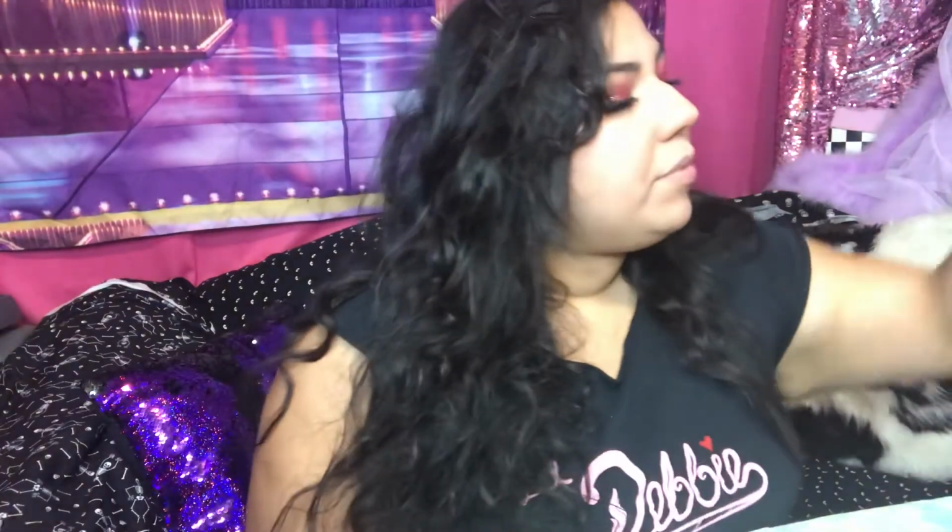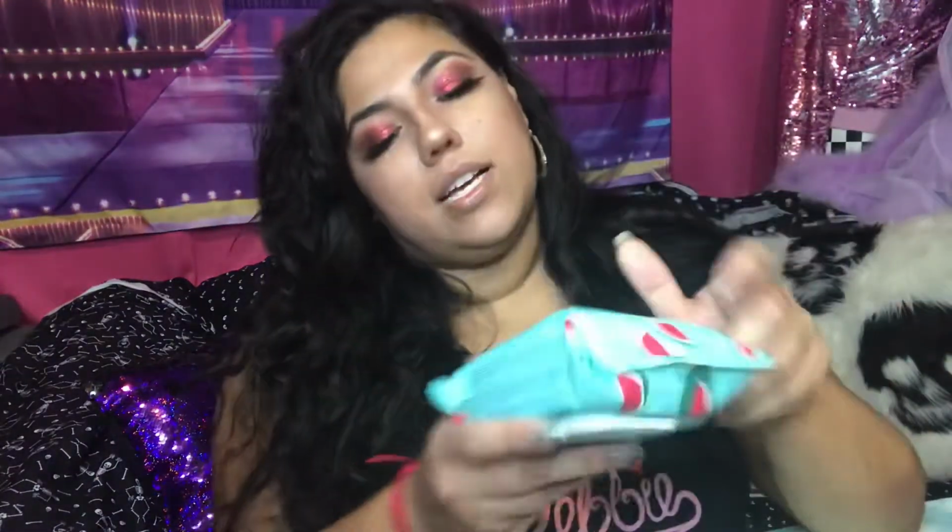I picked those up. The next thing I got was the Sephora Watermelon Cleansing Face Wipes. I just needed more makeup remover. Honestly, I'd run out of wipes a long time ago. I've just been using the makeup eraser lately, and I just wanted to pick these up. I think they were like $4, which is not bad, but not amazing.